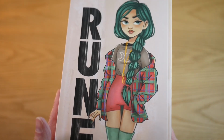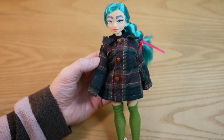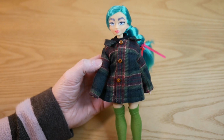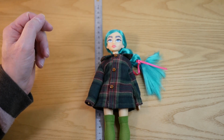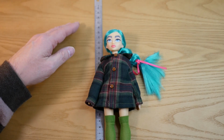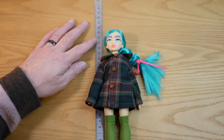Let's have a look now at the actual doll herself. Okay, so here's the doll. And I am going to show you her next to some other dolls, just so you know what size she is. Also, I've got this ruler. Okay, so first I'm going to show you with the ruler how tall she is. So this is centimetres. I would say she's about 24 centimetres.